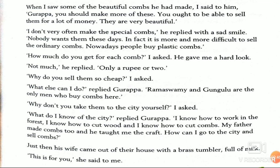Then the writer asks, how much do you get for each one? Gurapa replies, only a rupee or two. And then the writer said, why do you sell them so cheap? Gurapa replied, only Ramaswamy and Gungulu are the ones who used to buy the combs here. Why don't you sell them to the city yourself? said the writer. And Gurapa said, how would I go?